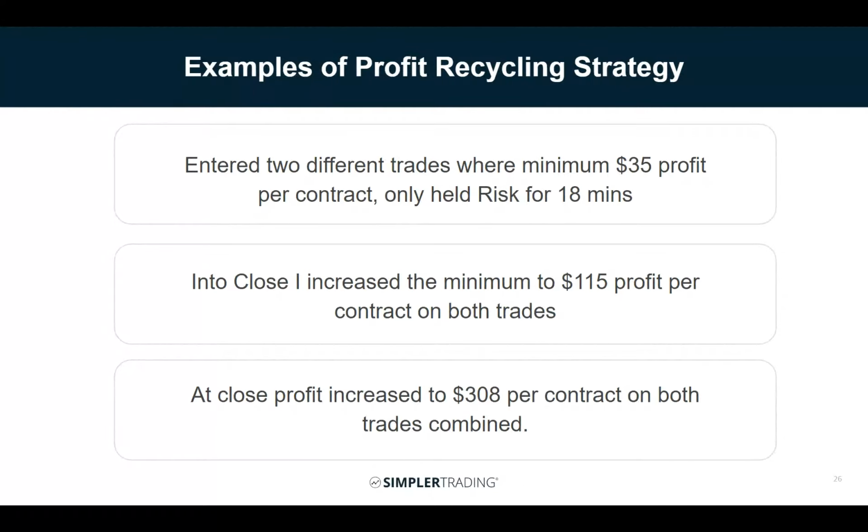So you can see how that $1,000 a week becomes attainable just within maybe a day's time, depending on your contract amount, right?